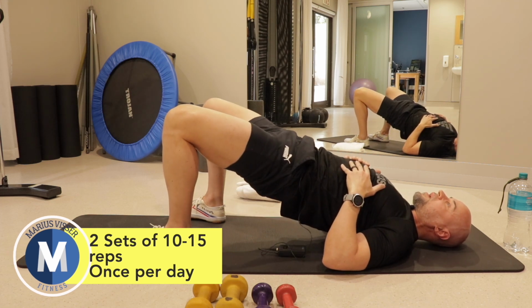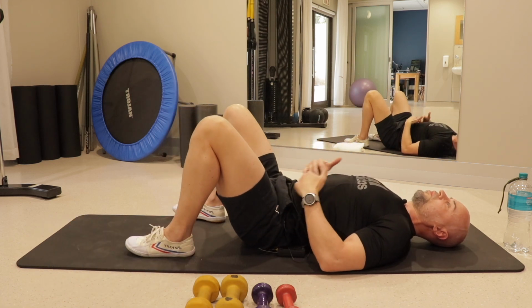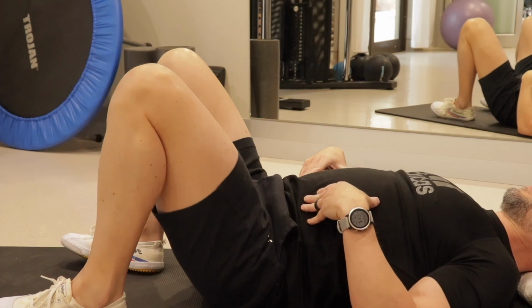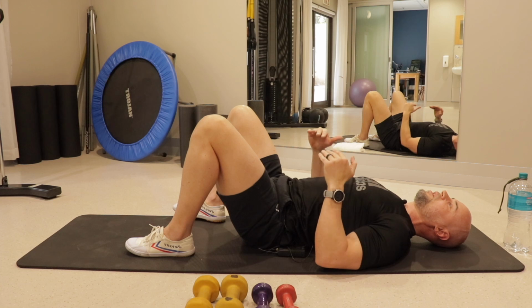Get up as high as you can. I want you to feel your glutes working and your pelvic floor and all these core muscles switching on. Breathe out and down. Now, I have seen people say that your quad muscles are also working. That is actually not true. Your quad muscles are actually stretching.